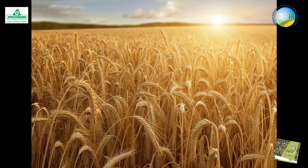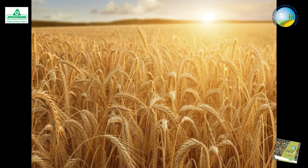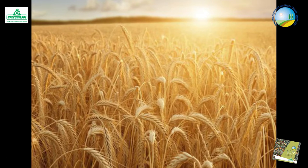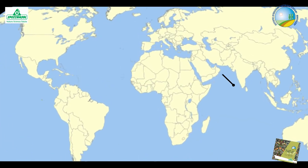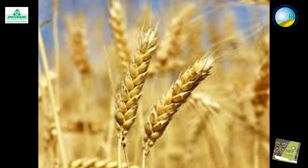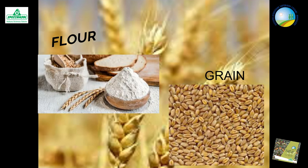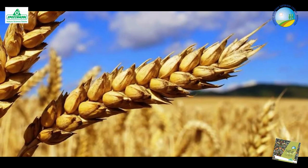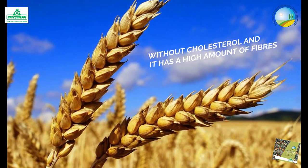The genus Triticum, which belongs to Poaceae family, includes about 100 types of annual plants. It is spread in Europe, the USA and India. It has yellow-brown grain, which is used for making flour or the grain itself. It is totally without cholesterol and it has a high amount of fibers.